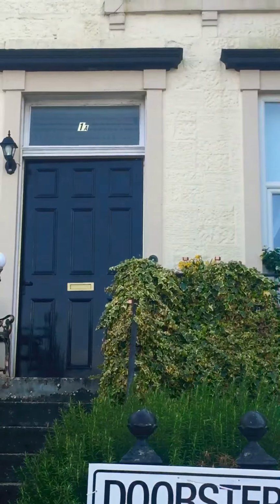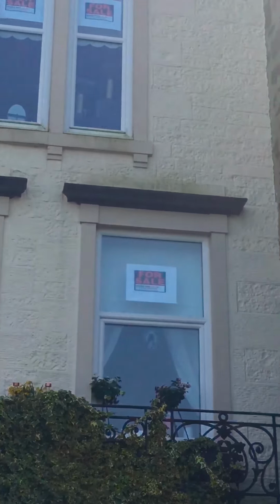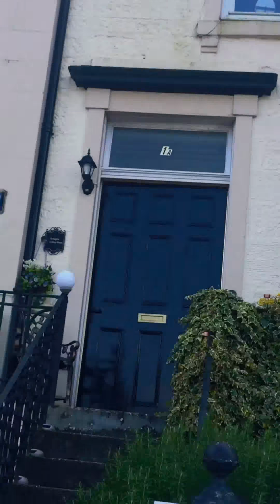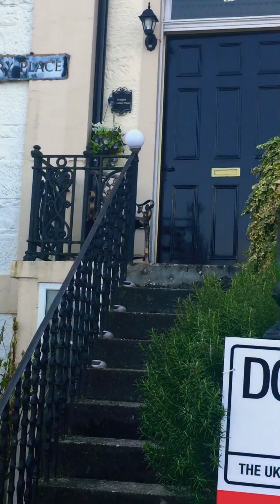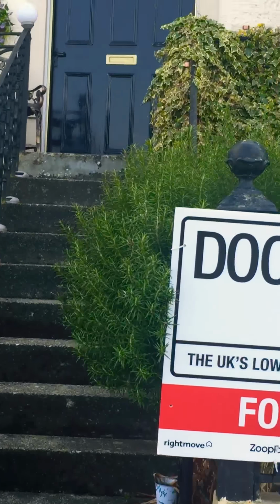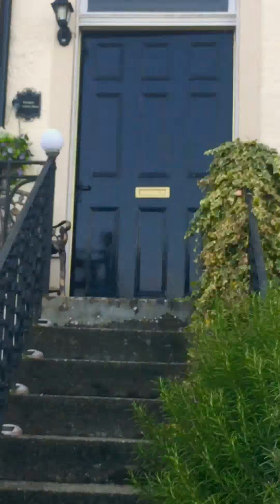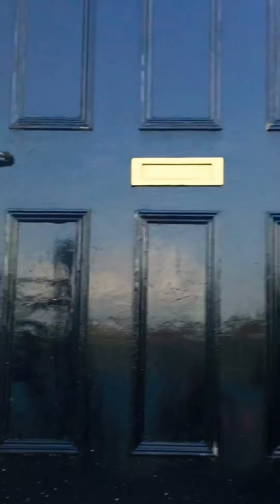Area for sale. It's absolutely beautiful. All fully brand new, fully double glazed windows. This is brilliant. What a Battery Place. Beautiful. So I now proceed upstairs into the house. Townhouse. So we've got the main front door.